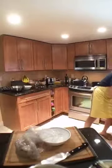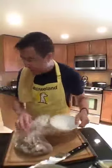These are tail-on shrimp, which is okay. We'll just have to take the tails off. Which means I need a bigger bowl.